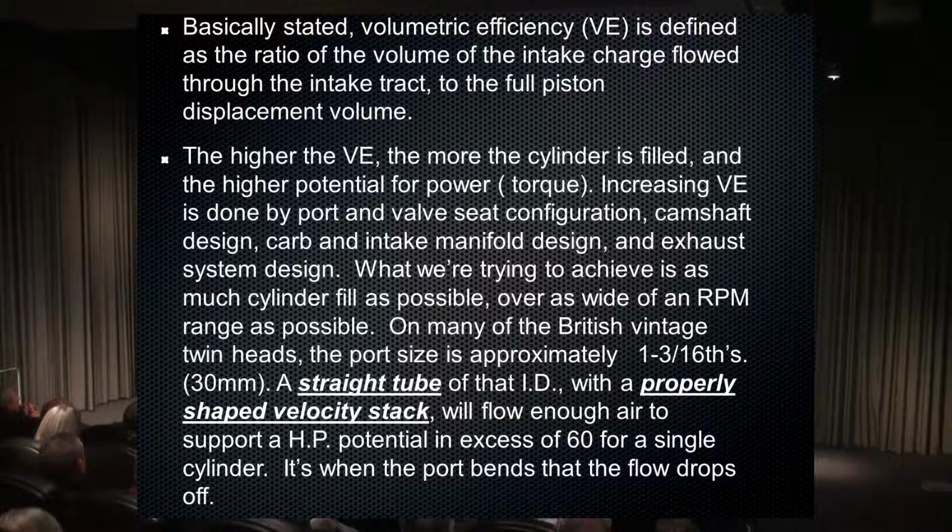So here we go. The volumetric efficiency is defined as the ratio of the volume of the intake charge flowed through the intake tract to the full piston displacement volume. Most engines are going to be down around, some of the older engines, down around 75%. Some of the newer engines, 82, 85. Through proper tuning, you can get over 100% over a small RPM range by the proper intake tuning and exhaust tuning. The higher the volumetric efficiency, the more the cylinder is filled and the higher the potential for power. And that's torque. It's going to produce torque for you.